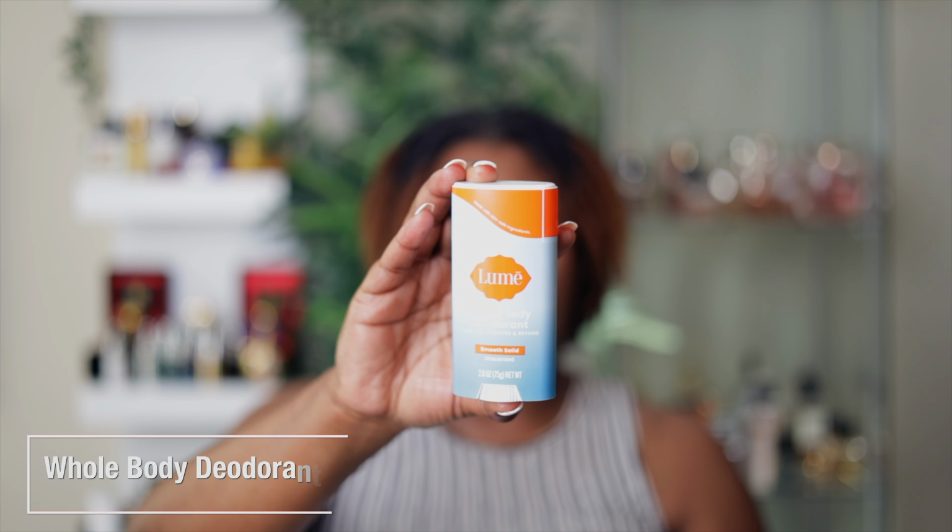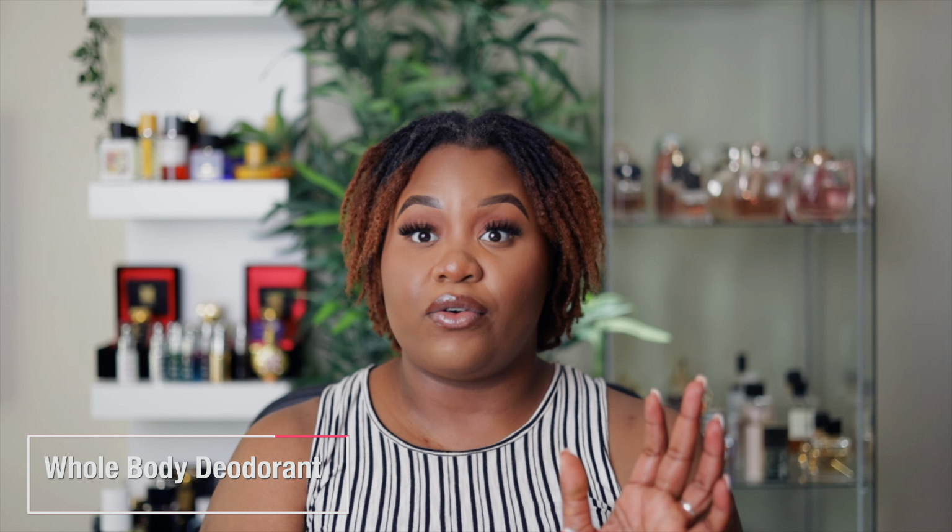Another thing that I use for the body, this is pretty new. You guys know that I love the Dove deodorant, but I wanted to try a different deodorant. This is the Lumi Whole Body Deodorant, and it claims to be 72 hours. You guys, this is amazing. I bought this deodorant so I can try it on different parts of my body, like the inner thighs. I wanted to try it under the boobs because you guys know that if you have big titties, you know. And then I also wanted to try it in the back area because that is the main reason why they brought this one out, so you can have one for that. It's for the pits, private parts, and beyond.